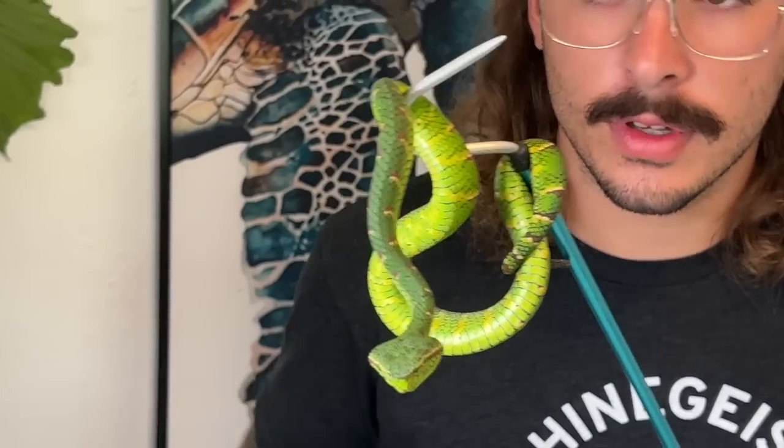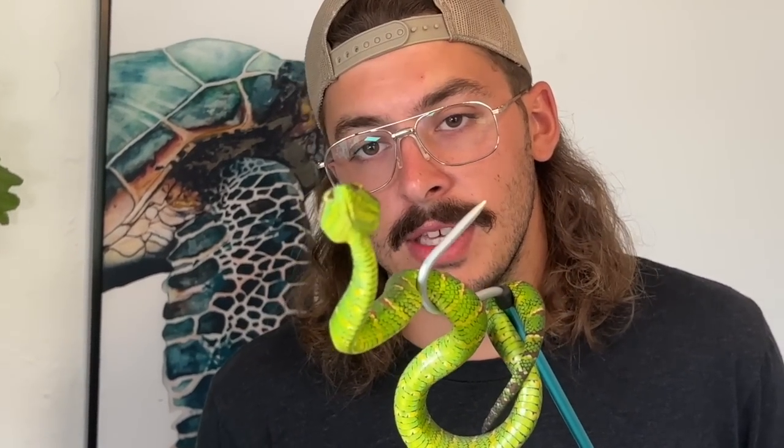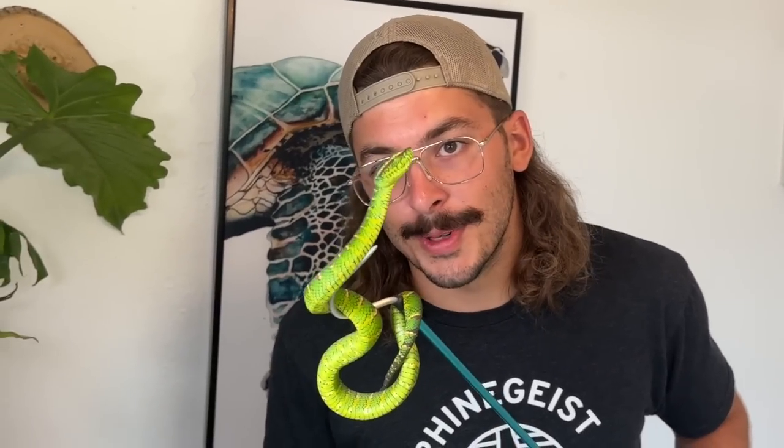Very, very cool. Now he has had two meals, like I said, but he could definitely eat right now. So I've got two pinkies in his container for him that hopefully he'll eat once we leave him alone. Just don't wanna bother him too much.